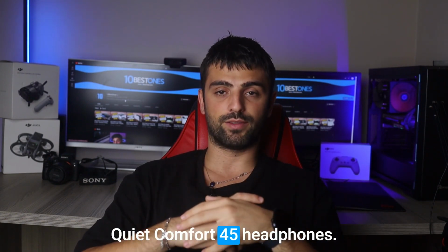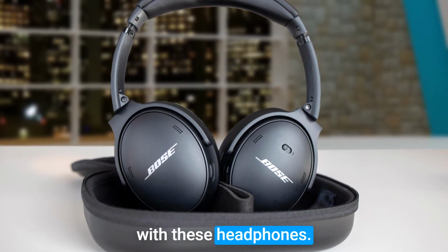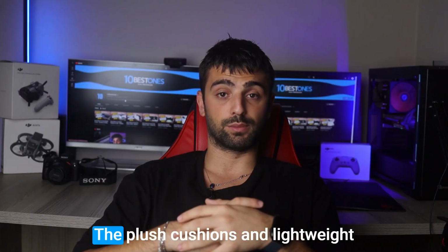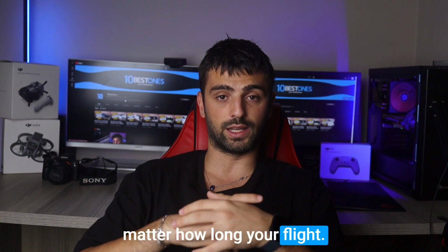Bose QuietComfort 45 headphones, your ticket to a peaceful and immersive airplane experience. Comfort takes center stage with these headphones. Slip them on, and you'll feel like they were custom-made for your ears. The plush cushions and lightweight design guarantee a snug fit that will keep you blissfully unaware of any discomfort, no matter how long your flight.